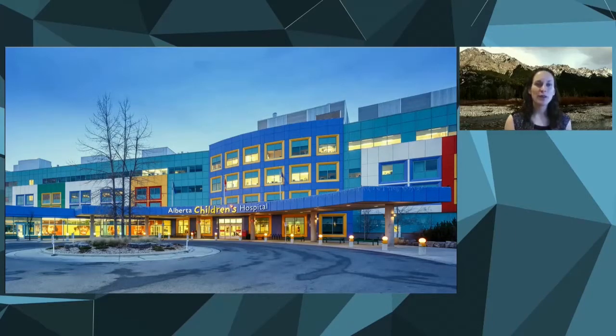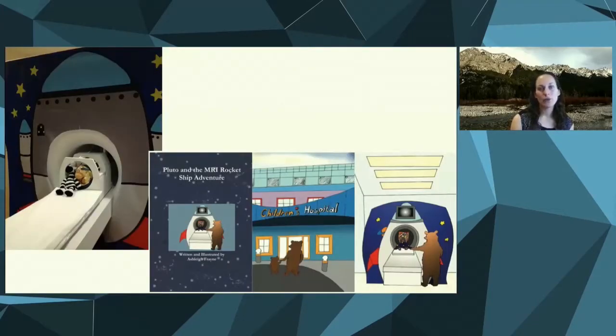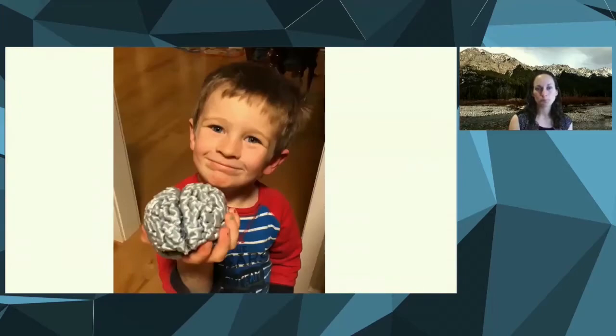So my lab has worked really hard at the Alberta Children's Hospital to make MRI friendly for kids. We've made the MRI scanner look like a rocket ship, and we also have a mock MRI scanner where children can practice. To go along with the rocket ship scanner, we have a children's book about the experience that we share with families ahead of time so they can prepare with their kids. These types of techniques have helped my lab be quite successful in obtaining brain imaging on lots of young children, both those who are typically developing and those with neurodevelopmental disorders or risks for them.